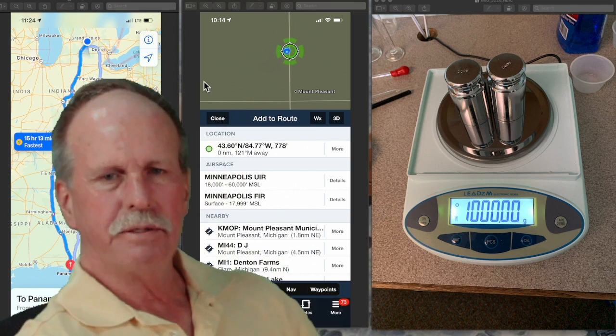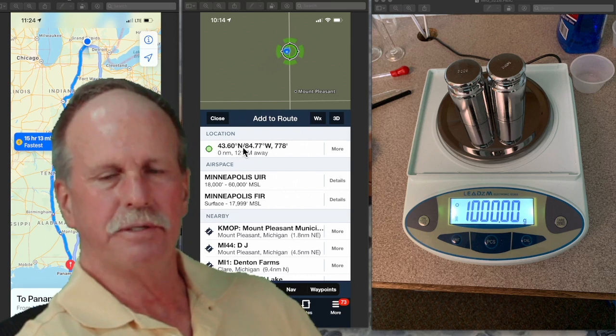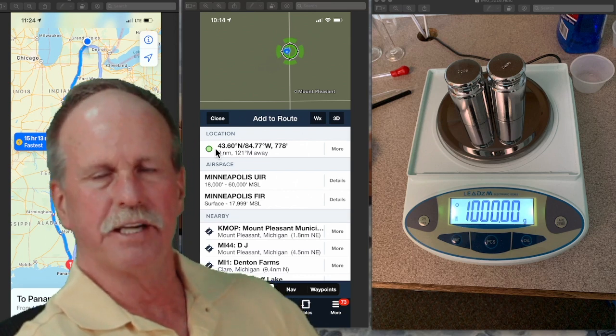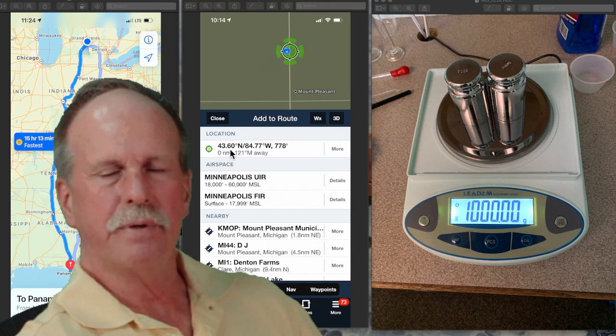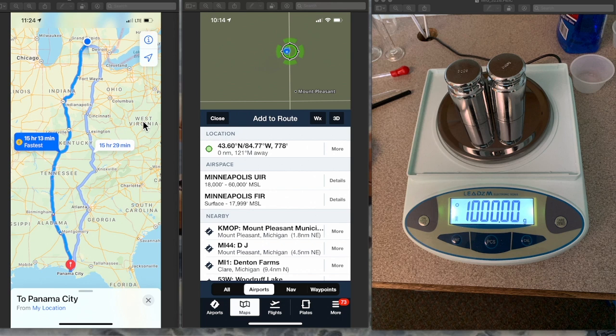And then what I would do is I would go ahead and I would use my phone to determine the latitude and longitude of where I took this measurement. And as you can see, this is 43.6 degrees north latitude. Now the final part of this is the route that we took. As you can see, from central Michigan down to Panama City, there are two basic routes that you can take. There's an eastern route through the mountains that goes through Knoxville, Tennessee, and takes you down to Panama City.